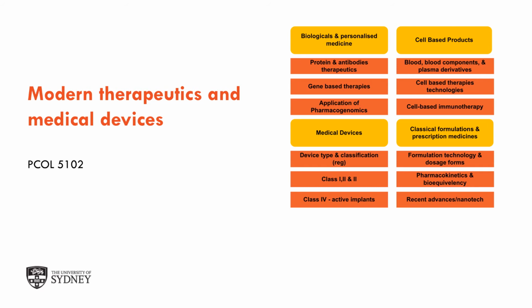So in this unit, we've broken down into 4 specific areas. These are biologicals and personalized medicine, cell-based products, medical devices, and classical formulation and prescription medicines. Again, this unit of study really focuses on the requirements and the processes that are involved in getting an idea from an R&D stage through to an actual physically marketed and registered product in Australia and globally.